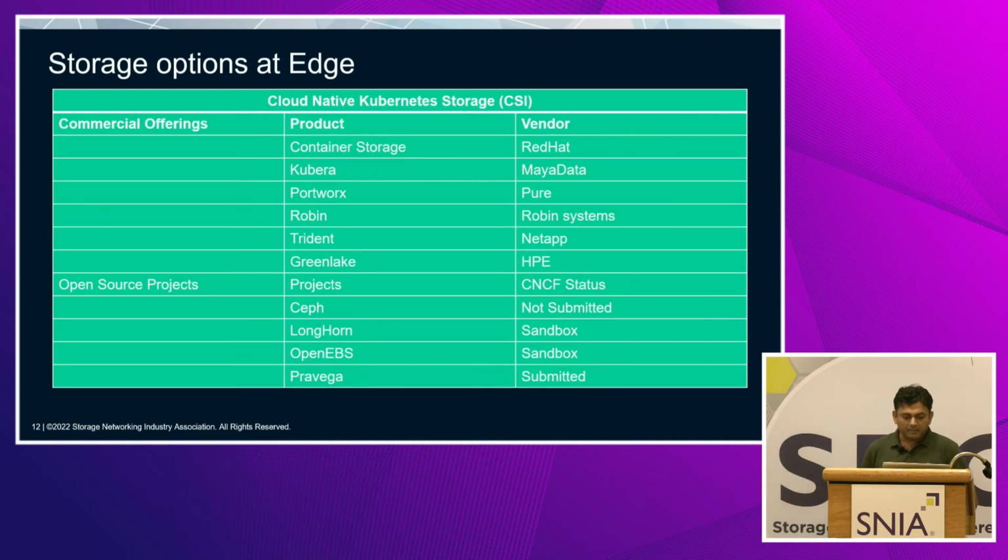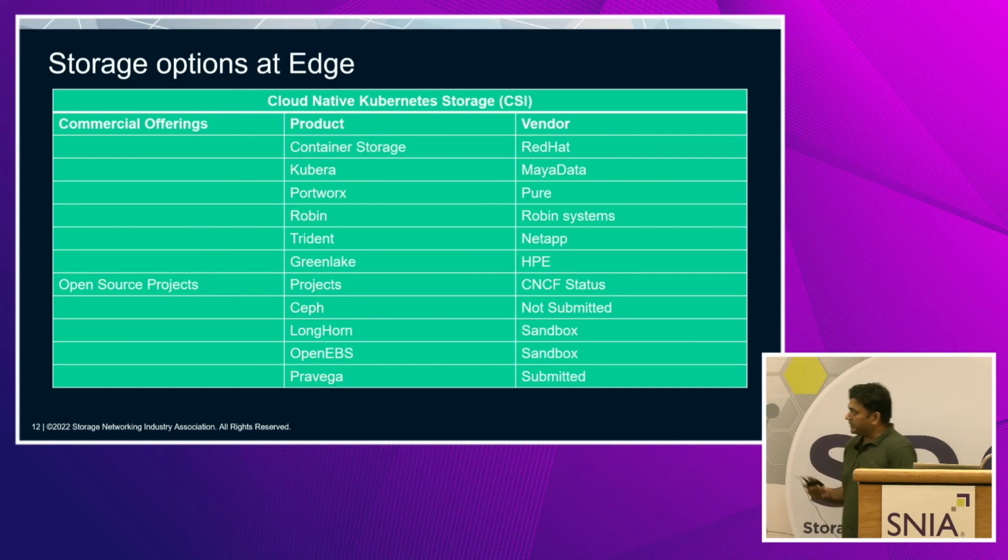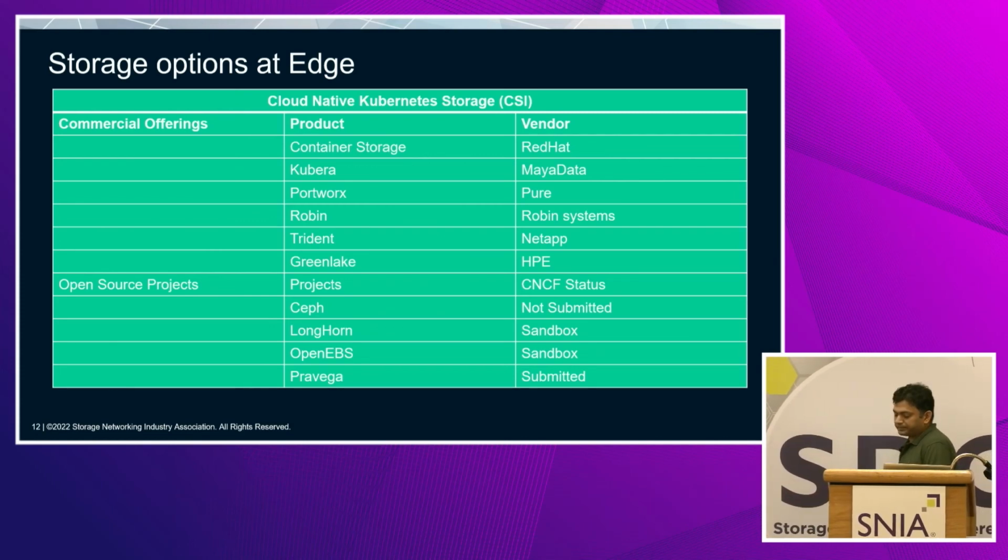So today, if you look at the market, there are multiple companies offering their file and block storage in Kubernetes through the Kubernetes architecture, and some of them are listed here. We have Portworx from Pure, container storage from Red Hat, Robin from Robin Systems, Trident from NetApp, and we from HP also have the GreenLake offering.